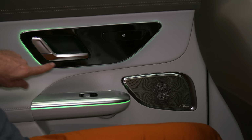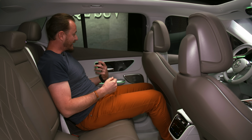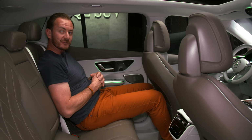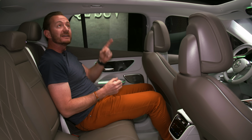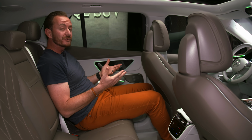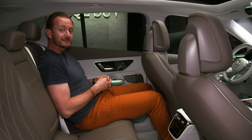Another thing I really like, this ambient lighting glow continues into the back. Who doesn't love ambient lighting? Sometimes you get it in the front, but the rear is pretty plain, and Mercedes has made sure that rear passengers get a delightful light show just like in the front. Also up here, you can see the Burmester stereo, a 15 speaker system, very cool. And standard is this giant panoramic sunroof. So in total, the EQE SUV interior is very impressive indeed, and should immediately be one of the top contenders in its class.